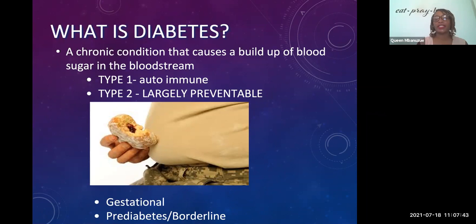Diabetes, or sugar, as some people will call it, is a chronic condition that causes a buildup of blood sugars in the bloodstream. So typically what happens is whenever we eat food, especially your carbs, it's broken down into sugars. These sugars are then entered into the cell so that we can use it for energy and to restore the body and have things function. There's a hormone called insulin. Insulin is the hormone that breaks down that sugar so that it can enter the cell. Unfortunately, sometimes the insulin is not working properly. We don't have enough. We don't make any, period, and this causes the sugar to build up in the bloodstream.